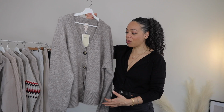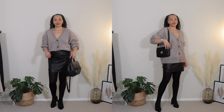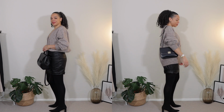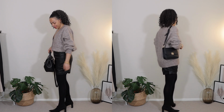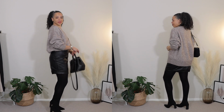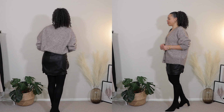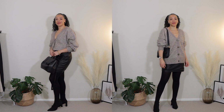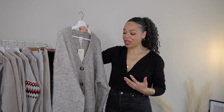As you guys can see from the cutaways, I styled it in two ways with my faux leather skirt, and I feel like it came out really nice. I would wish that this would be a little bit shorter because I love tucking in my cardigans, but you can also style it in a completely different way. You can wear it with jeans, with trousers, with leggings if that is your style.